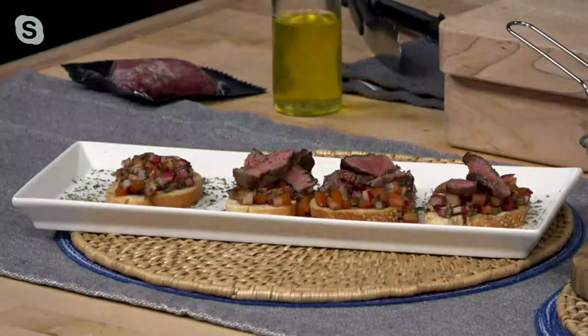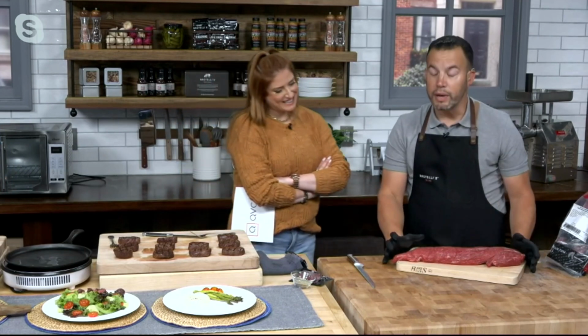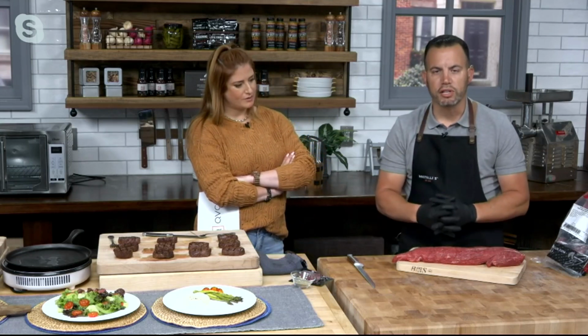So we're going to start right over here at the butcher block. So this is a whole filet mignon of beef. We're going to wait just 1 second for Carlos to come on over here. But this is a whole filet mignon of beef. It typically weighs about 6 to 7 pounds. There's a lot more fat on it. Of course, our butchers take all of that off. They take off all the fat.